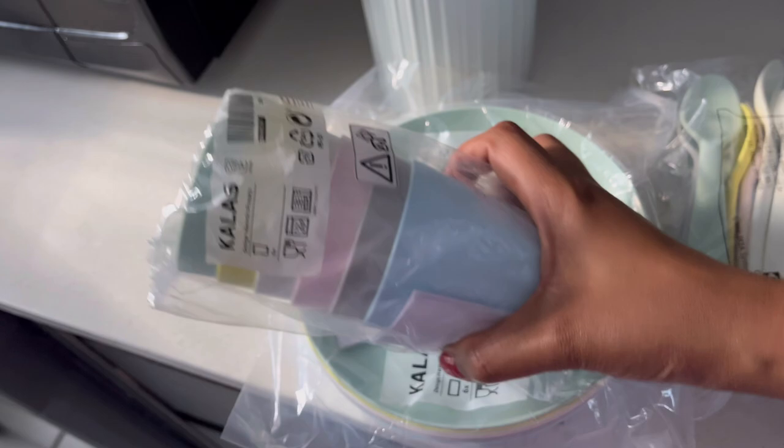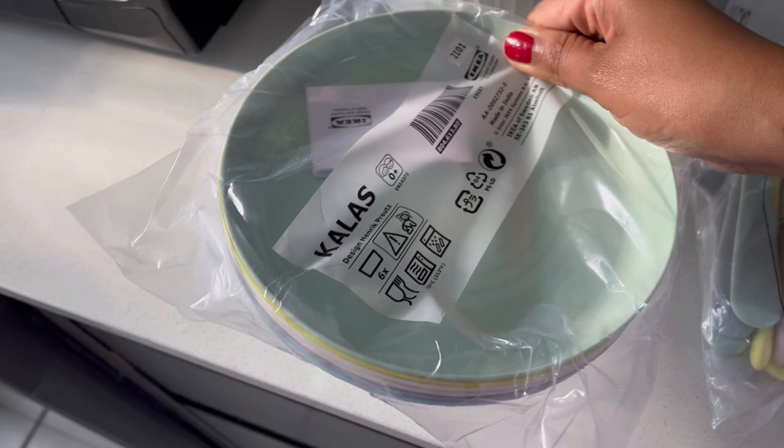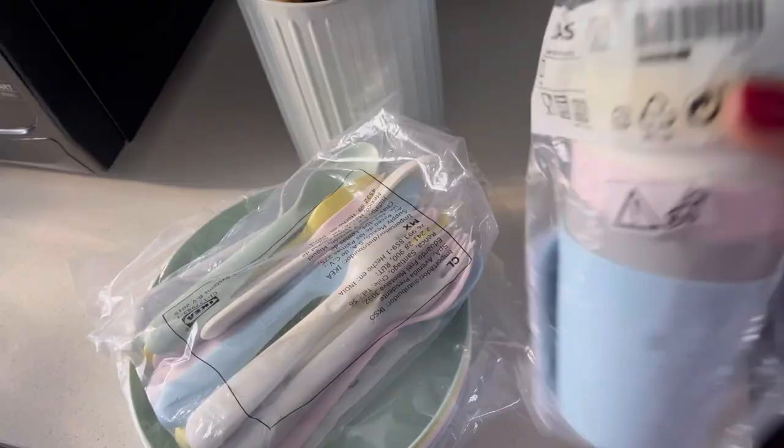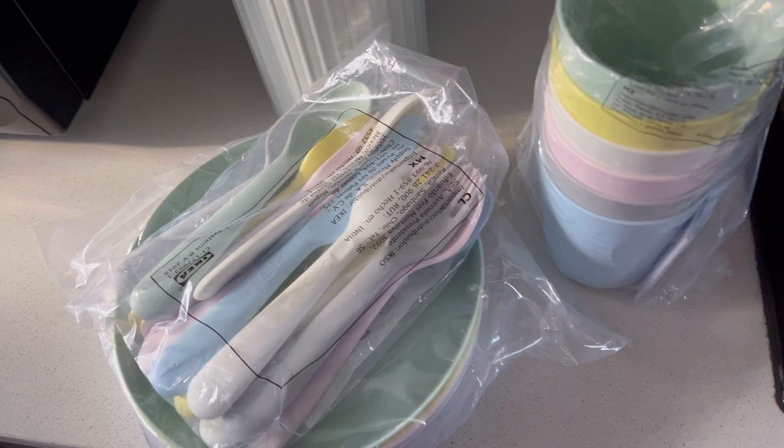So it's just a pack of 6 cups, and these were also 79 rand. And then the matching plates, I guess, six of them as well, and they were also 79 rand. I love the pastels, and this came in different colors as well, like those bright type of colors, like the rainbow, you know, and the pastel.